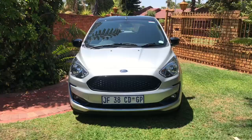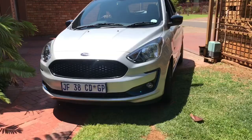And I really like it. I like how smooth the drive is, especially with this manual gearbox. It doesn't whine at all and it's very nice. So this is the car, the outside. This beautiful silver, and it has the blue detailing on the sides. Also 15 inch alloy wheels with black rims.